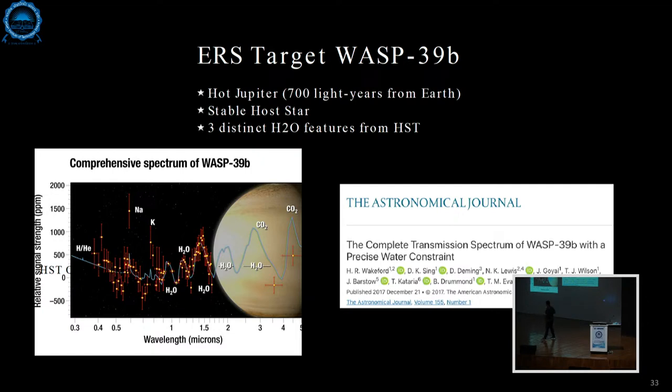For this planet, we have already detected three water features, H2O, between about 0.9 to 1.7 microns. This was published in 2018. So we have already detected the planet's atmosphere. It has water features, so this would be a good target to look into further. That is how WASP-39b became the primary target for the Early Release Science program. It's a hot Jupiter around 700 light years away.